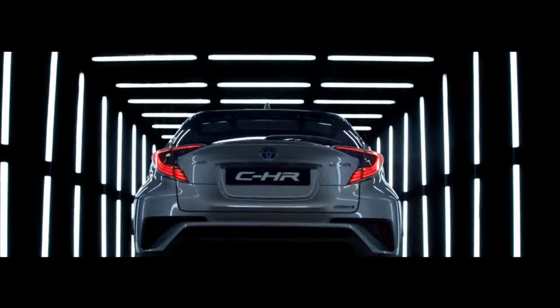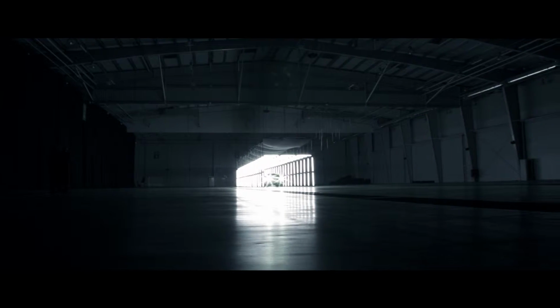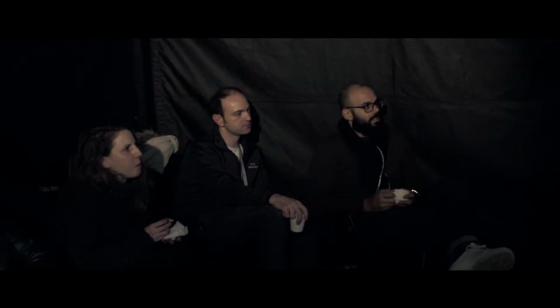Oh, the car's beautiful. It's got so many shapes and so many different facets on it. Really picks out the light as you go through it. It really gets a chance to see all the lines on the car. It's quite unique. It's quite a different shape.